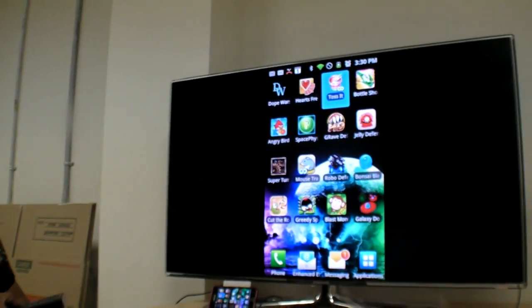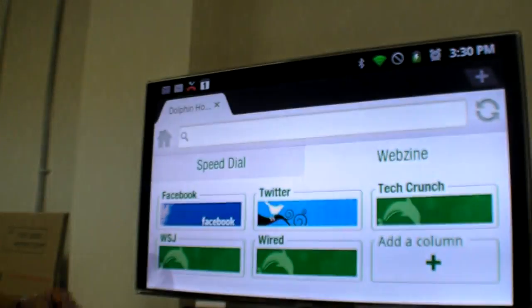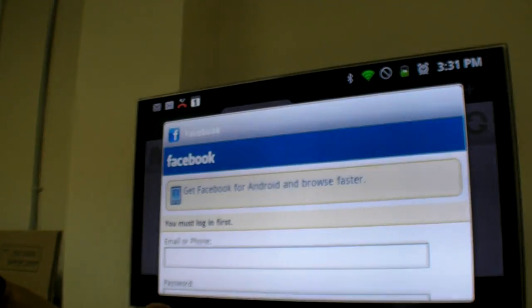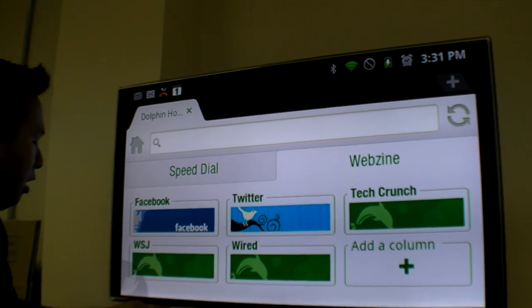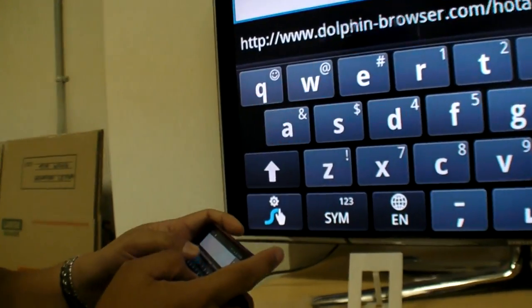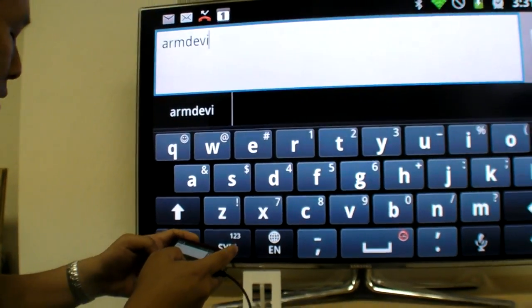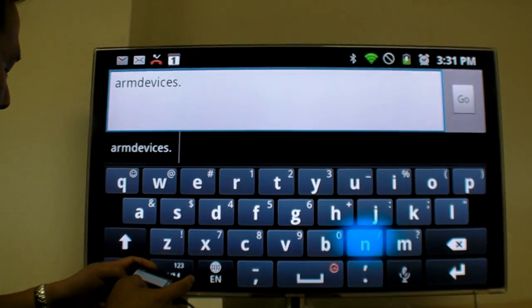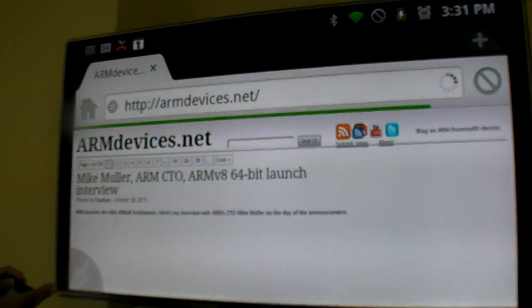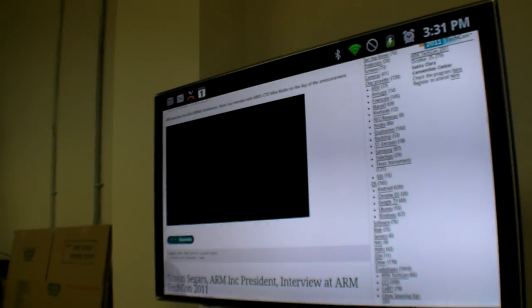Yeah, so that's more of a desktop experience. If I go to my browser and bring up, oh, sorry, I didn't log into Facebook. So let's go to ARM devices.net, right? I hear that's a great site. It's really interesting, and it loads nearly as fast as on a laptop. And I even get the videos as well.